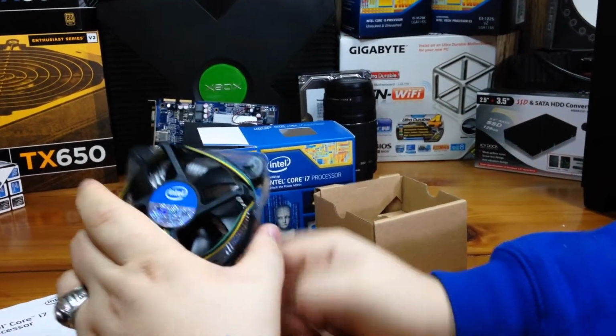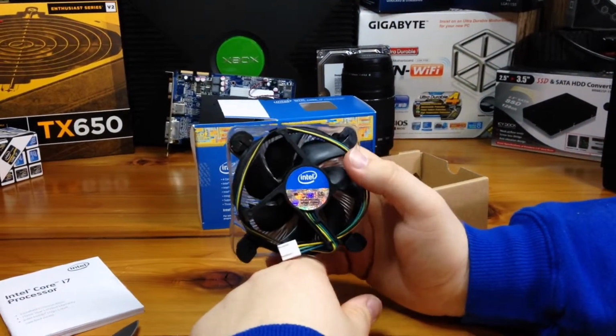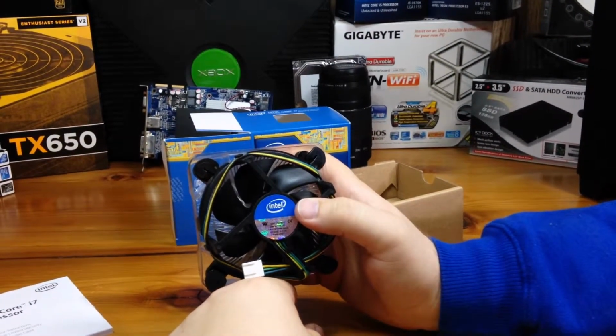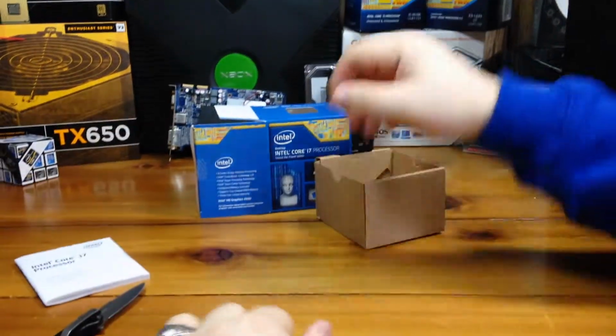You know, it might hurt you. Probably not. Only if you stick your fingers in the fan, but that'll hurt you on any heatsink. Any fan, really. Especially big fans. Like, I don't know what I'm talking about. Moving right along.